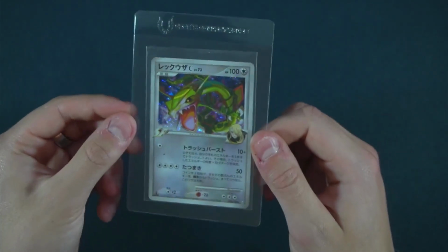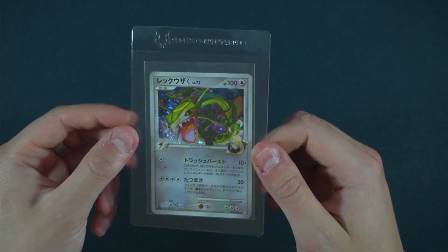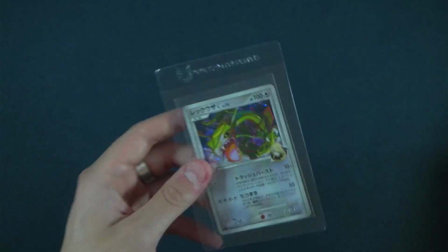But otherwise, Ray's looking great, Attic. Yeah, confident on this one. Looks like a lovely card.